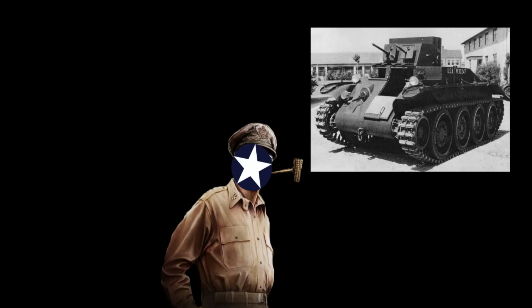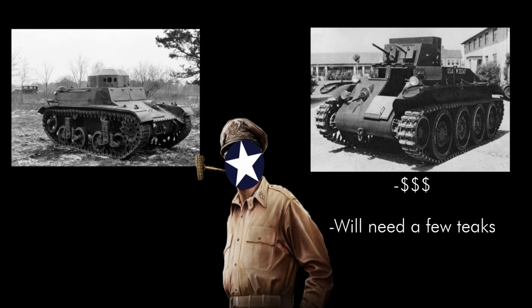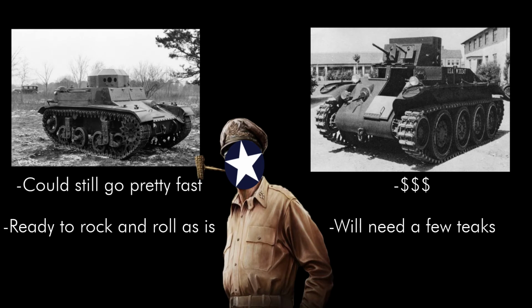On one hand, you had the T4, which was expensive and was going to require a few extra modifications before it could begin full production. On the other hand, you had the T5, which was practically equal in performance, but was perfect the way it was and could be mass-produced right away at a cheaper price. The military made their decision.